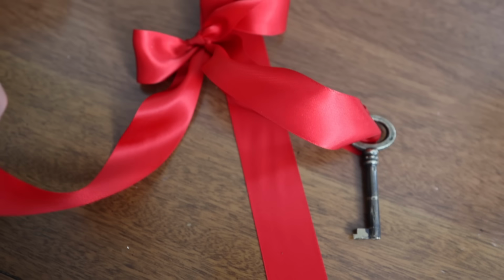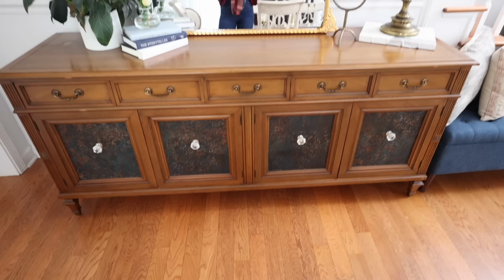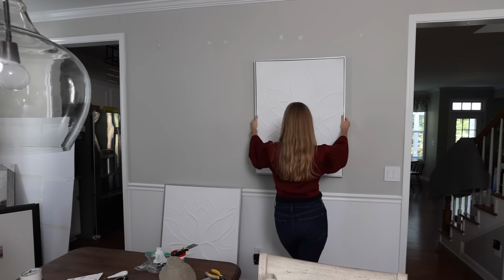And I love the pop of red in the corner. And I have tons of little Easter egg surprises, so stay tuned. The buffet below is also a thrifted piece. You may remember in a previous video, I decoupaged this, and putting it on this wall, wow, did it look so cool. I love this space, and I styled it with items that I already had at home.